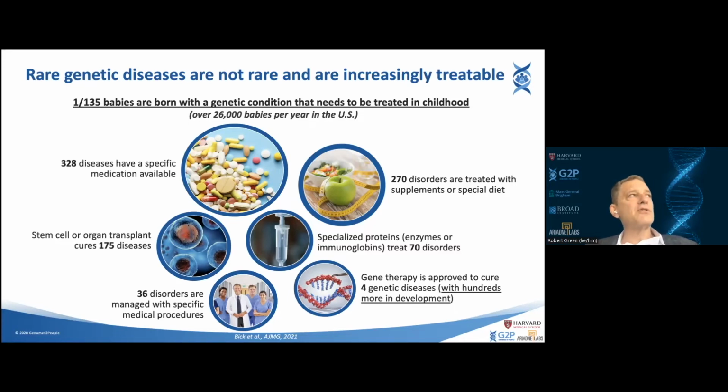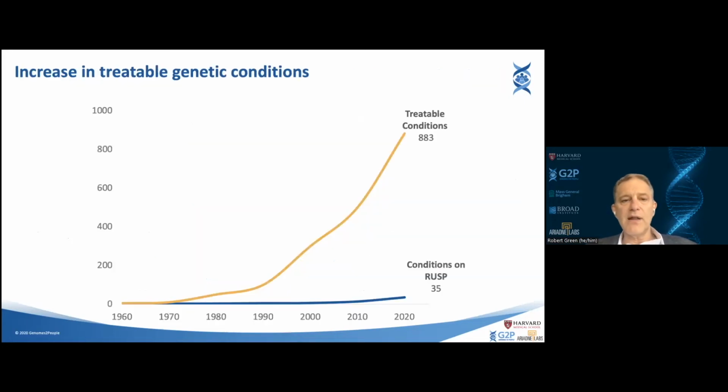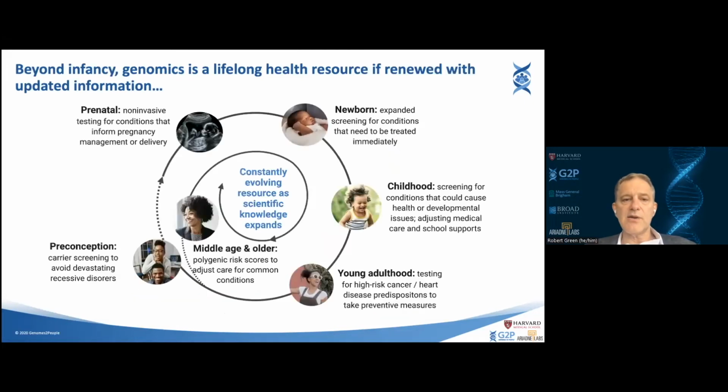We have 4 gene-targeted therapies currently with 400 in development. And you really only need to look at this where you can see the conditions on the primary RUSP that are factored into each state and look at the treatable conditions to see why it is entirely untenable to sit back and pretend that our newborn screening system is adequate.